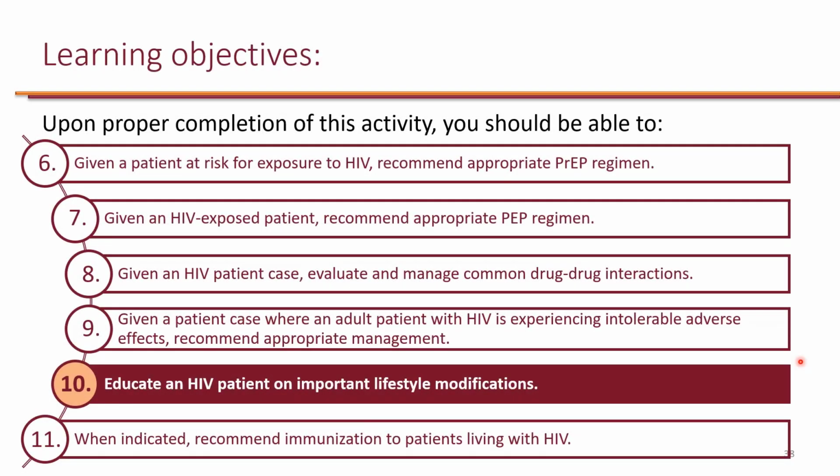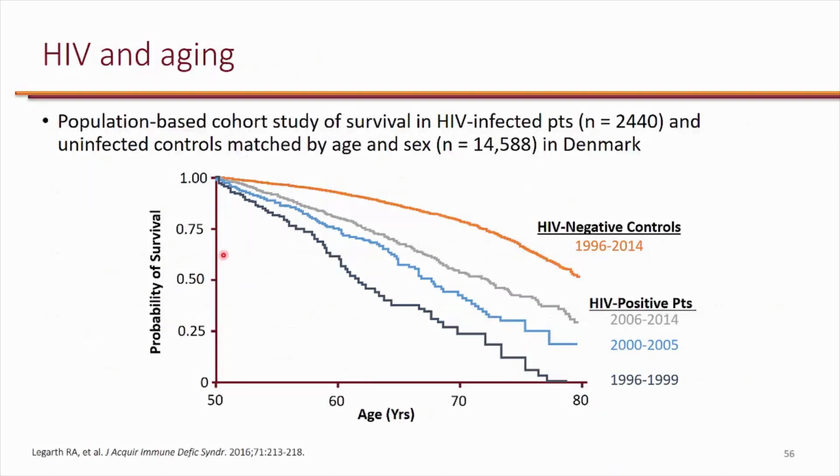We looked at CDC recommendations for HIV pre-exposure prophylaxis and post-exposure prophylaxis. We evaluated and managed common drug-drug interactions, and we looked at patients who experienced intolerable adverse effects and how to manage them. Now, let's educate an HIV patient on important lifestyle modifications.